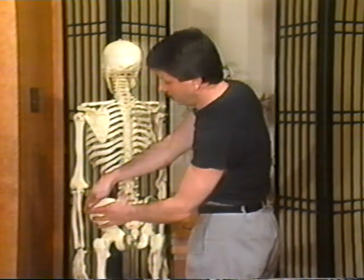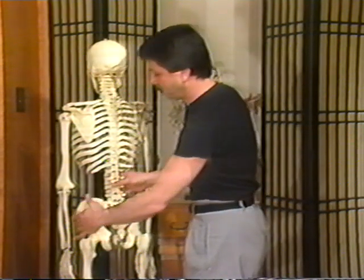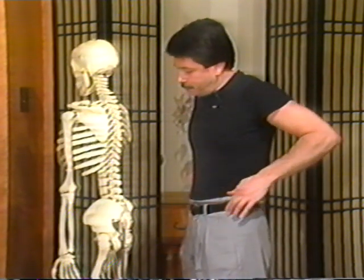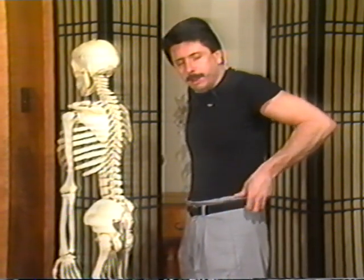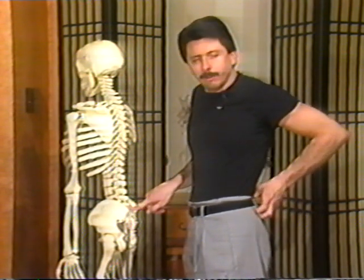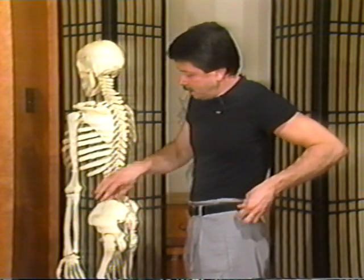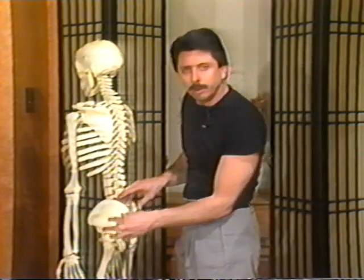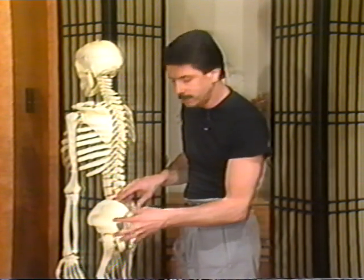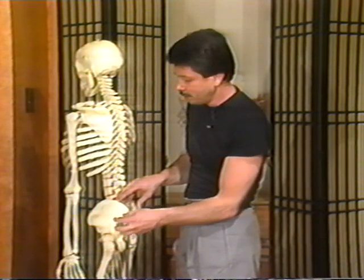You can actually feel in the front, you can feel the tips of the hip bone up here. Find that on yourself, and then just follow it back, and you follow the iliac crest over across the top as far back as you can feel it. You should be able to feel it pretty far to the rear. Underneath that, the gluteal muscle group, the buttocks, is contained on top of the hip bones, on top of the ilium.